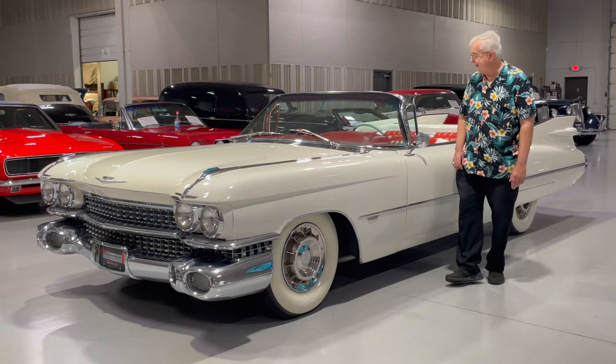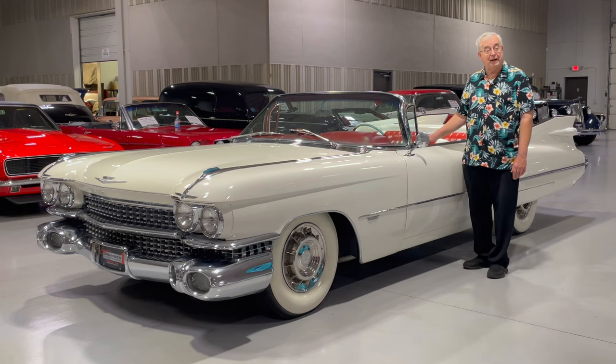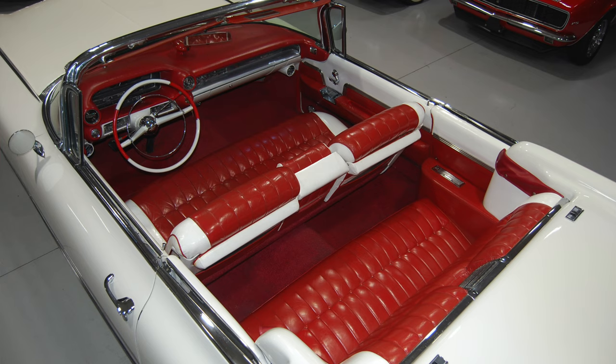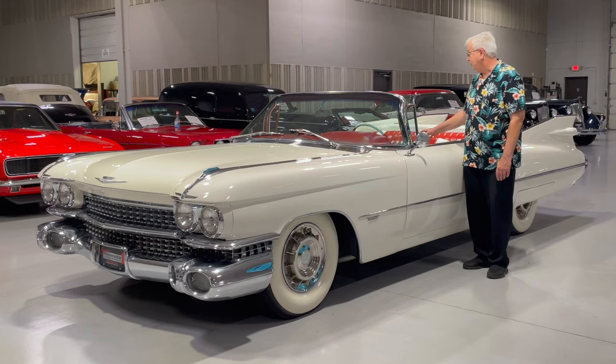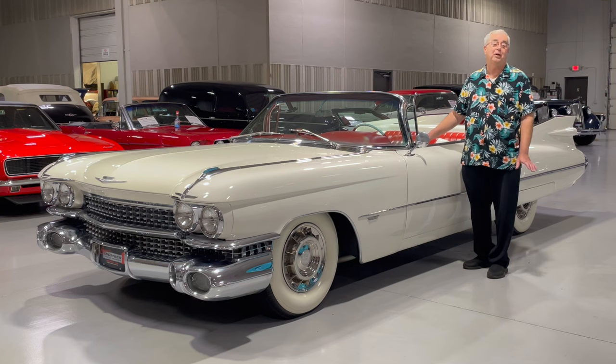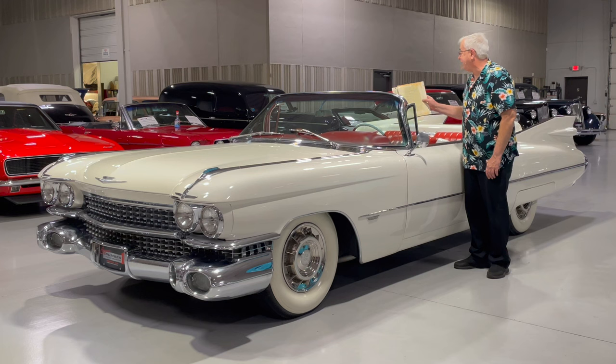Let's look at the interior on this car. Oh my gosh. We actually have the original paperwork for this car. And this was a special interior with the red leather and the red and white combination. It was special ordered. You'll see that right on. As I was suggesting, we have some interesting paperwork.